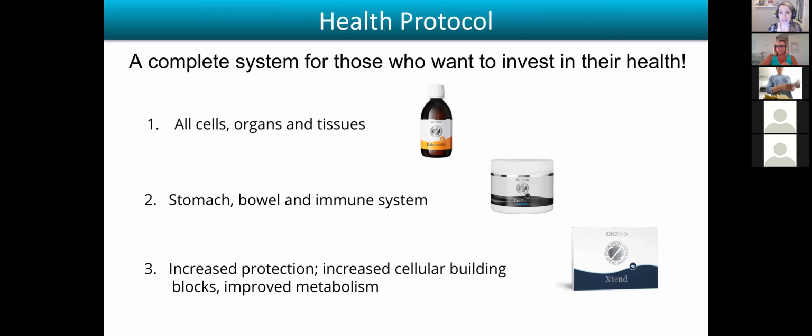So we have the Balance oil that helps all the cells, organs, and tissues. We have the Xenobiotics that help the stomach, bowel, and immune system. And we have the Extend that increases protection and increases cellular building blocks and improves metabolism.